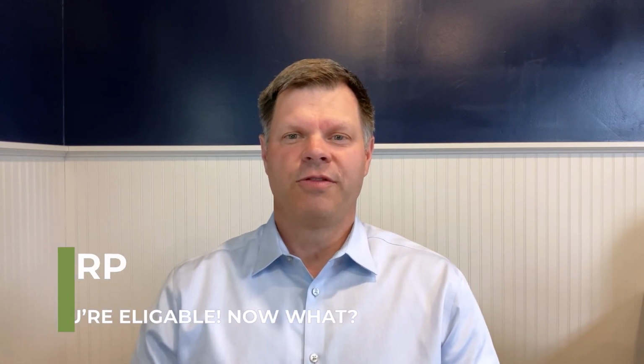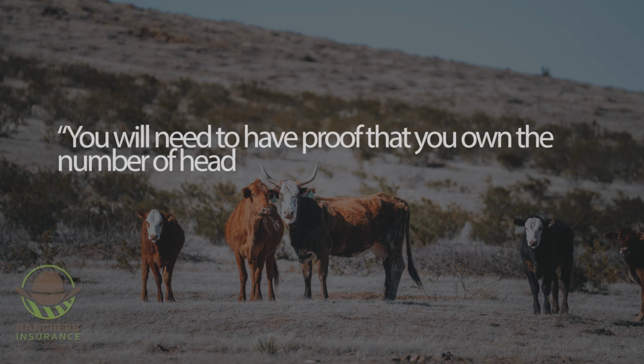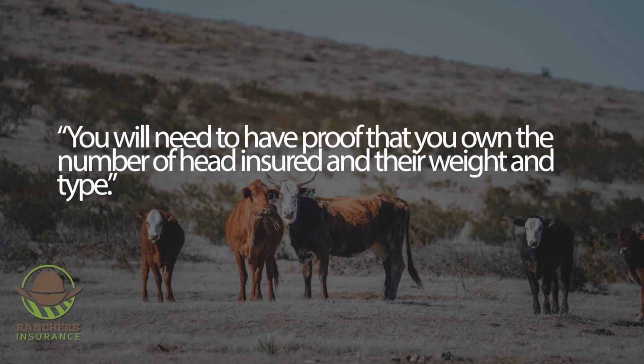Now, let's assume that you are eligible for an LRP payment. What will be required? First, you'll need to have proof that you own the number of head insured and their weight and type. What documents are acceptable for an LRP payment to be processed? Documents deemed sufficient to support verification of ownership include, but are not limited to, bills of sale, financing and credit documents secured by the covered livestock, or certified written statements from third parties, such as feed suppliers or veterinarians who have visited the farm or ranch, who visually identify the livestock listed on the specific coverage endorsement and can attest to ownership of the identified livestock.